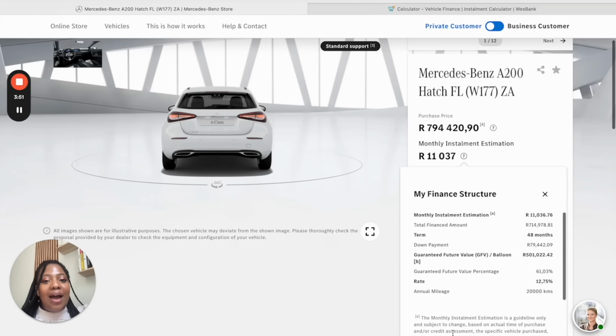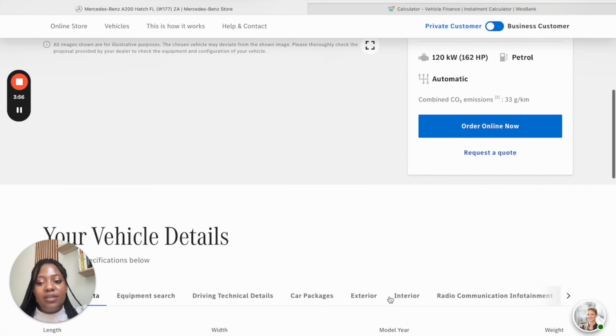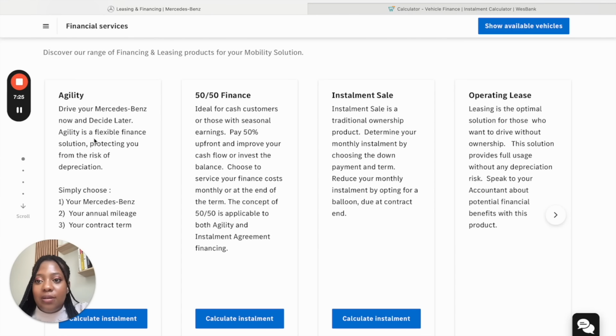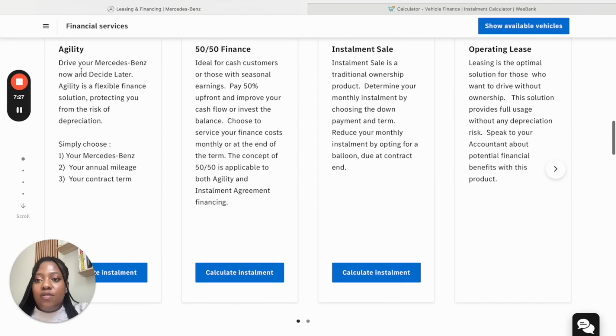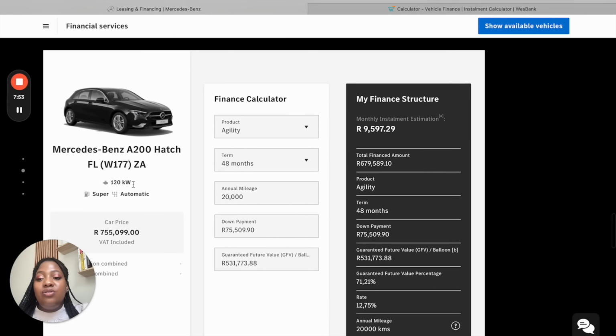But let's look at other ways you can finance this car within Mercedes, because they do offer other ways. Here they explain the different ways you can buy a Mercedes from their financial services. There's agility, where you choose whatever you want. Then there's an installment sale, which is the traditional way. And then there's 50-50. This is for people who are gig earners, who might make a lot of money up front and then more money later on. People who aren't earning salaries sometimes do this 50-50 finance, and then there's the operating lease. But I'm going to use the general one, which is an installment calculator.